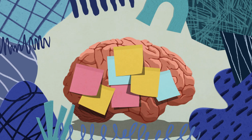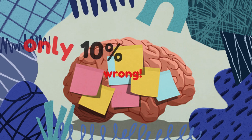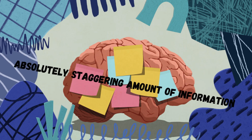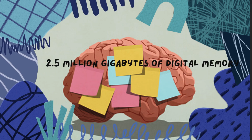Contrary to the common misconception that we only use 10% of our brain, research shows that the human brain is capable of storing an absolutely staggering amount of information. Studies have found that the brain can store information corresponding to 2.5 million gigabytes of digital memory.